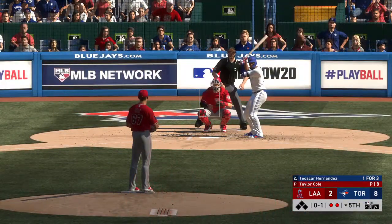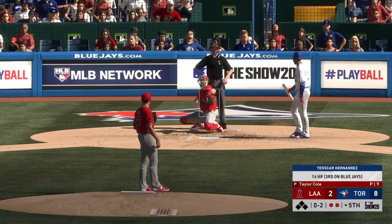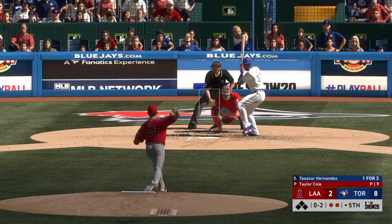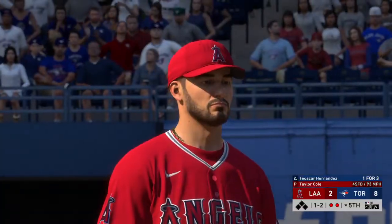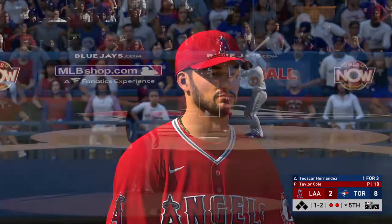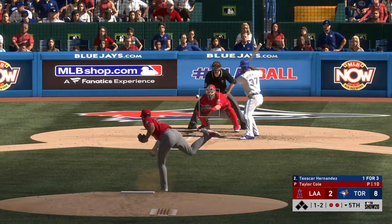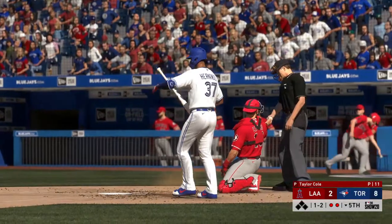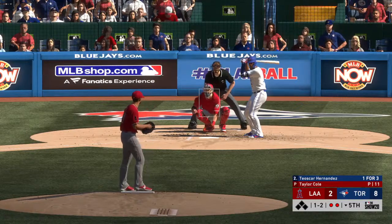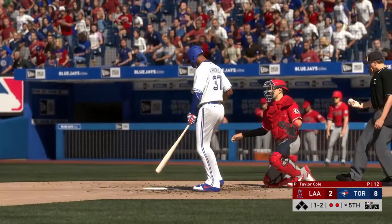2 out, nobody on. Swing and a miss, and he's quickly in the hole. 0-2. Ball 1 as that one didn't really threaten the inside corner. Hey, that 0-2 fastball wasn't even close, but I'm hit right now. I'm still sitting on that heater. That's off the end of the bat foul, and he might have been fortunate to stay alive that time. Had to sit back on the changeup, and he did a good job to get the bat on that one.